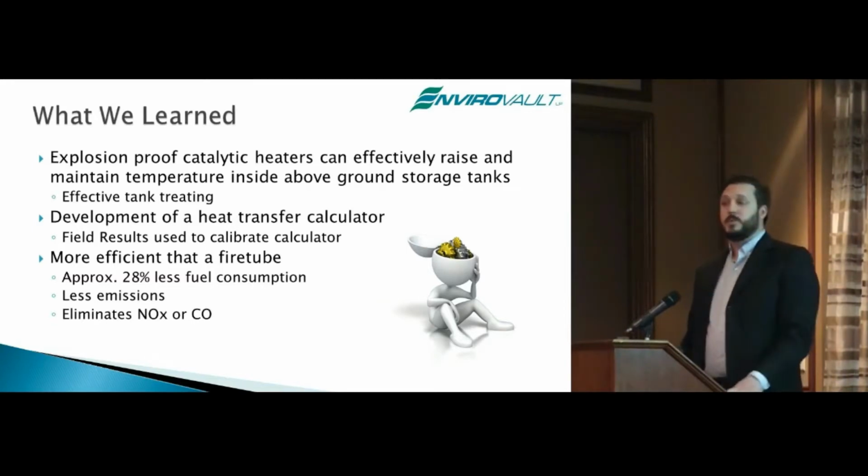From our learnings, we developed a series of calculators that we were able to use to predict with a pretty high degree of accuracy what we would be able to do in similar instances in other areas of Western Canada. Since then, we've also been able to apply that to the Permian Basin in Texas.